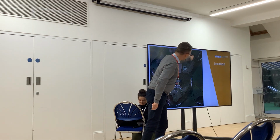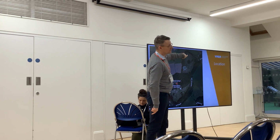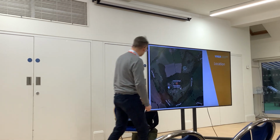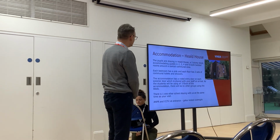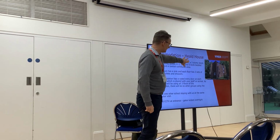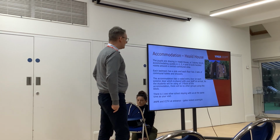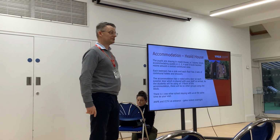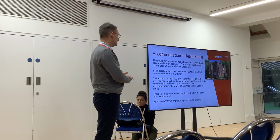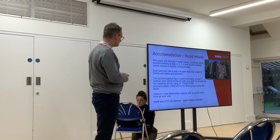This one here, this is our public campsite, which obviously is only open for about 3 or 4 months of the year. So, your group is staying in Heald House, over here on the right hand side, which is a 90-bed accommodation. So it has a combination of 2, 3, 4 and 6-bedded rooms. You're the only group that are staying in it, so you don't have to share it or anything at all.